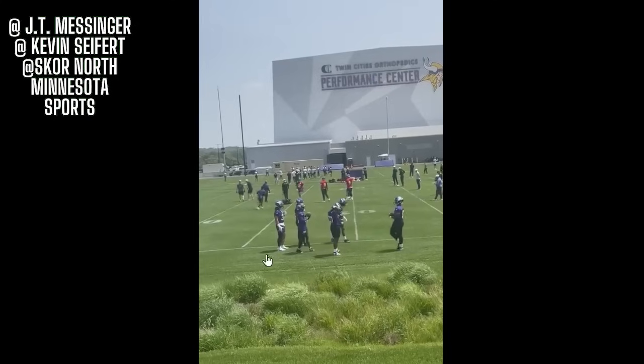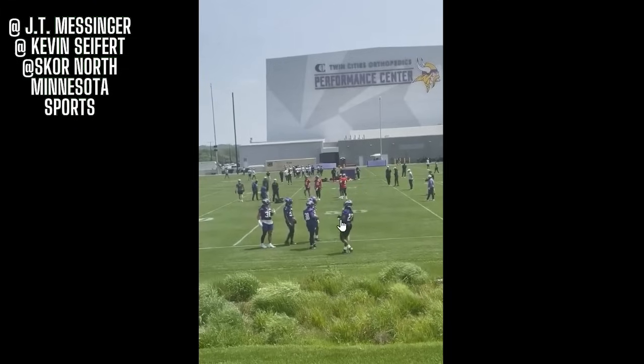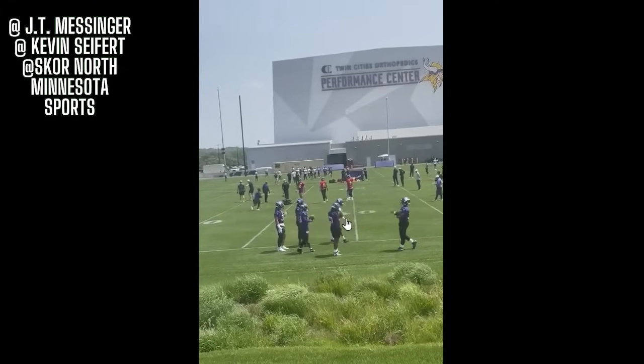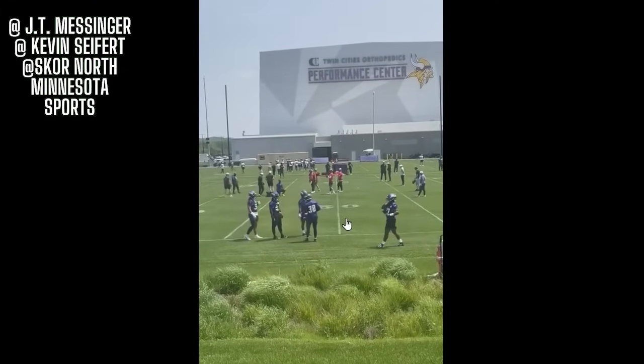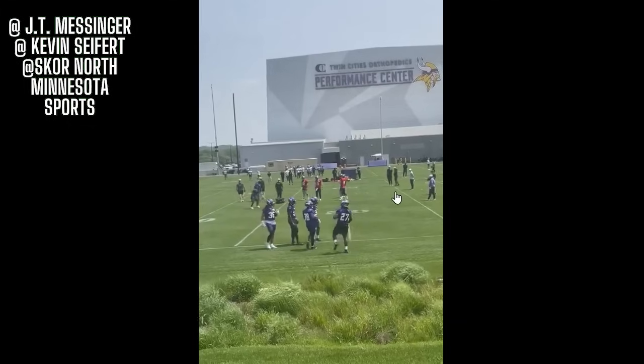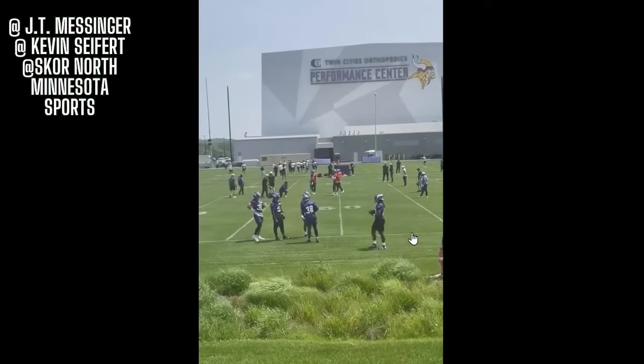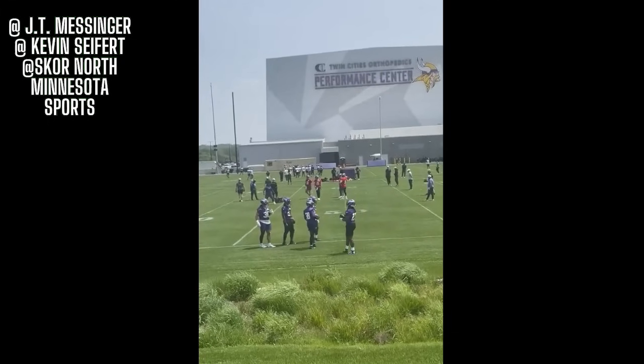So we see some very minuscule things like J.J. McCarthy throwing to the coaching staff. We see McCarthy sometimes throwing to some of the wide receivers versus air, not really in coverage. But overall, it is really cool to see J.J. McCarthy out here. He's got some big shoes to fill in terms of Sam Darnold and what he was able to add to this team from last season. The season didn't end the way they wanted it to, but J.J.'s in for a really big year.